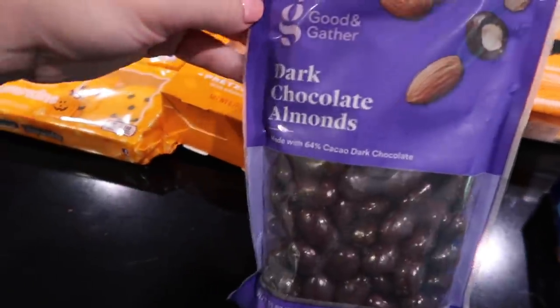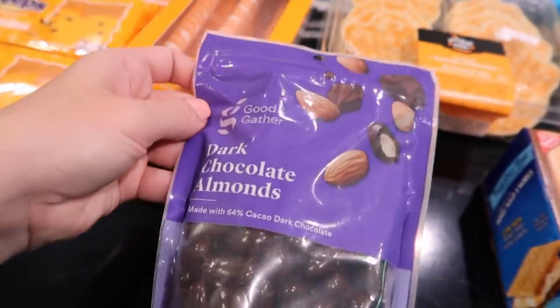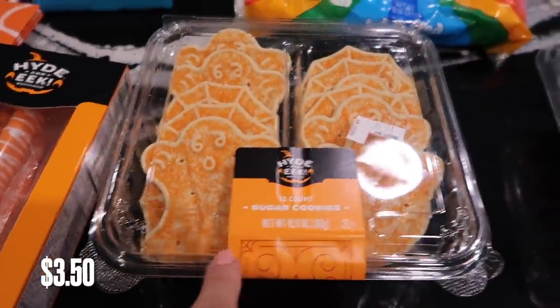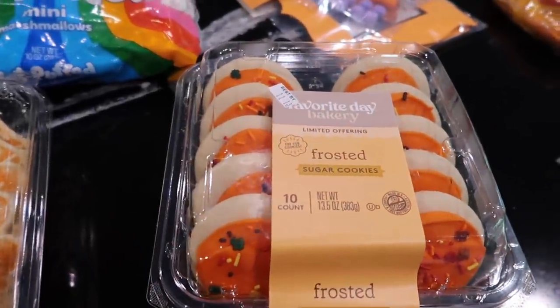These will also go on our charcuterie board, dark chocolate almonds. I like to have a little chocolate in there, a little salty, a little sweet. These cookies will also be on our charcuterie board, and so will these. My son loves these cookies. He's obsessed. He'll be so excited when he sees them.